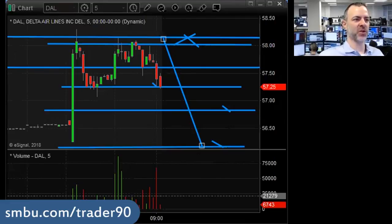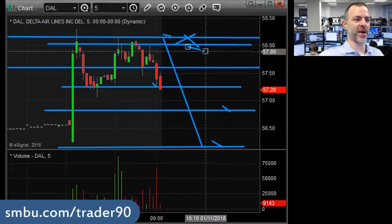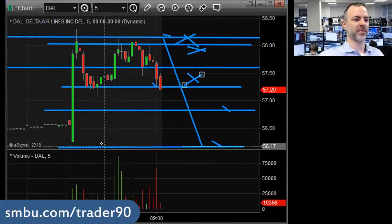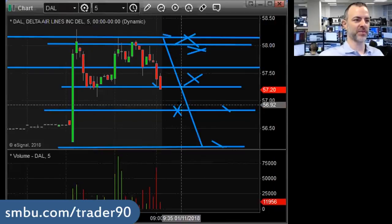But if I saw a quick spike and then some selling above 58, and it could get above, like, say, 58.25, I would short some. And I'd want to see it very quickly get back down below $58 then. Play for a move back into this range. And then also happy to look to see what happens on the open here against this 56.80.